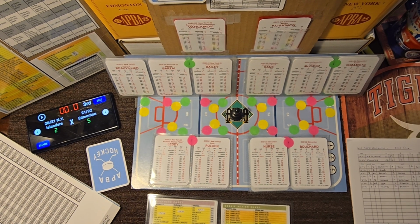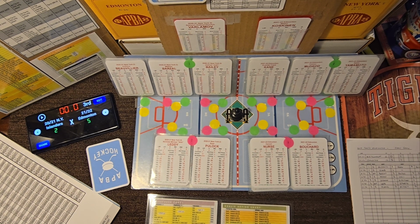So we have 2 minutes left in the game. Edmonton scores the goal by Kane. Second of the game, second of the tournament. McDavid with the assist and Yamamoto with his third assist. Empty netter. Edmonton ahead, 5-2. Face off. Center ice. Even face off 6. Visiting right wing.